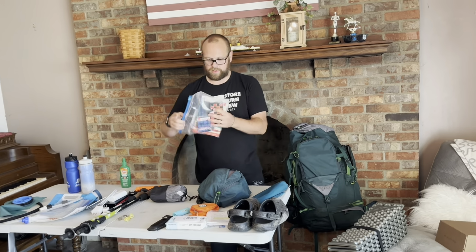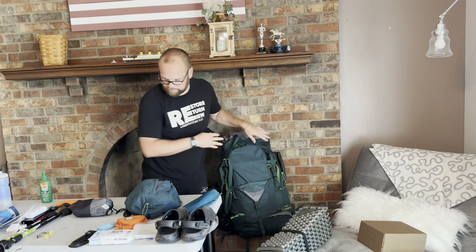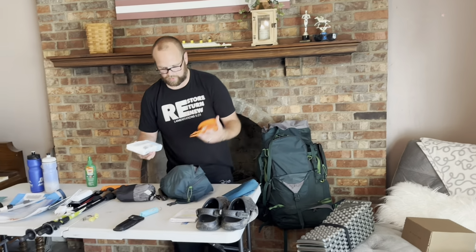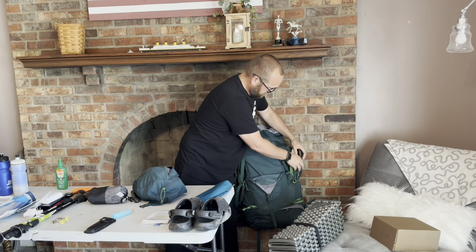So after that, we have our nighttime stuff, like games and whatnot. We'll slide in this side, going around. The wipes we'll want accessible as well as the first aid kit. So we'll slide those in the side pocket over here.